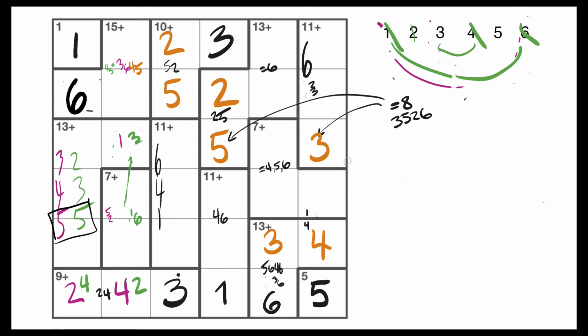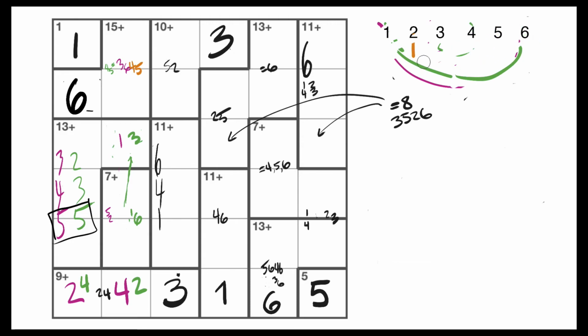What has gone wrong here? Let's think this through for just a moment. Does this have to be a 5 and 2? 5, 2. 11 is 6, 4, 1. It really has to be that. That's a 3. This is a 2. This is a 2. To get 7, we said 3 and 4, 1 or 6. Let's just think 3 and 4.